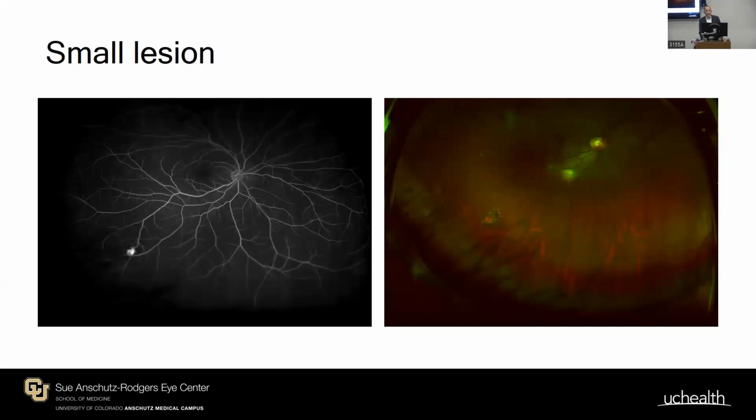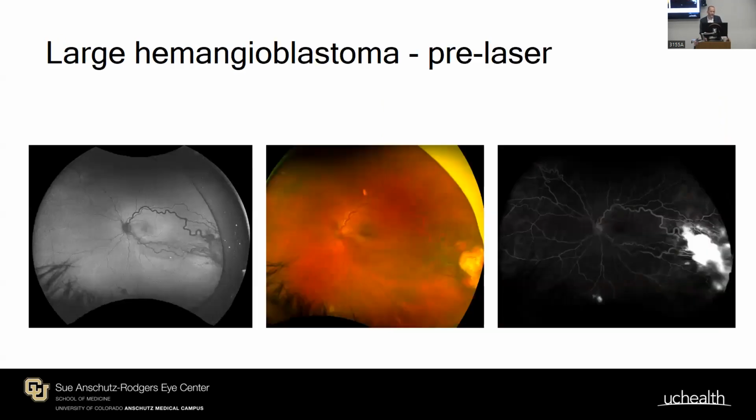And depending on the size of the tumor, you may have to whittle away at it. So a small lesion like this is easily treated with a single session, and you'll see involution of it. If it's a fibrosed lesion, it will remain. You'll see there's still the white nub pictured over here. So it may not go completely flat or disappear, but you repeat a fluorescein. If it's a late stain, you know it's just the fibrosis, but if it lights up early, then you may have more laser work to do.